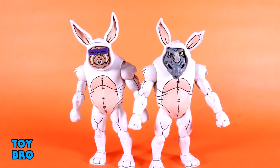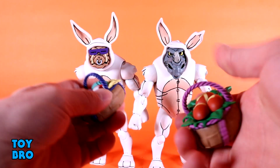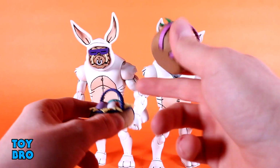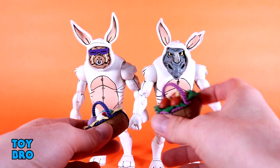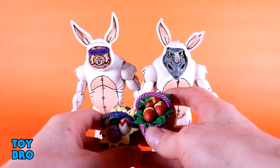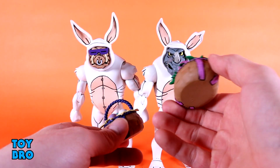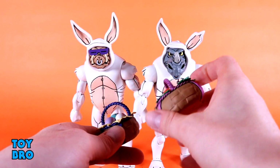And then you've got these two things. So you've got the Easter Bunny eggs here. You've got a blue basket for Bebop, and you've got a purpley pink one for Rocksteady. And these are the same thing, but they do have a deco change that makes them look very unique. So there's ribbons all over them. The sculpt on these is really nice. It's a nice basket weave pattern.